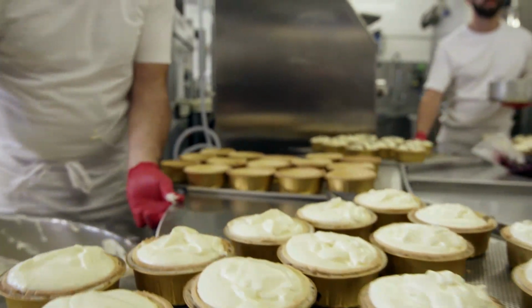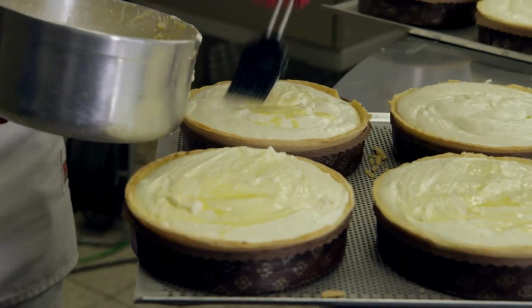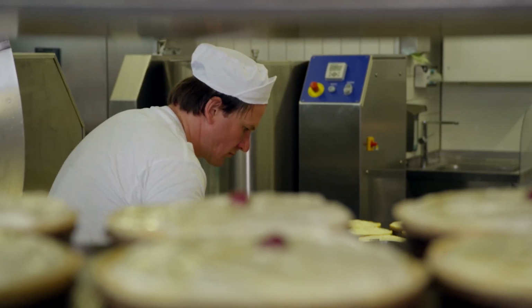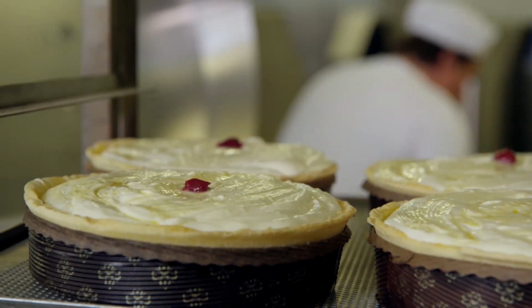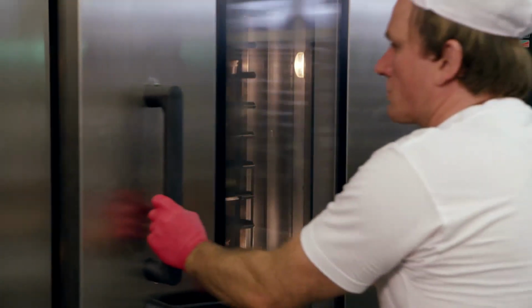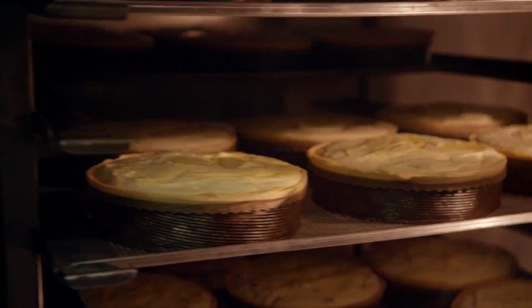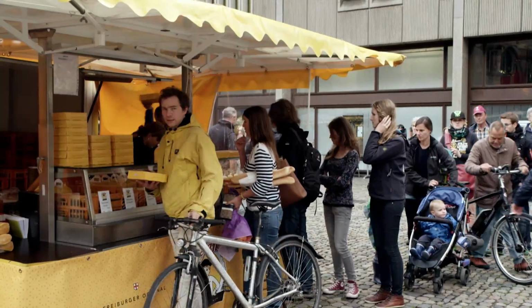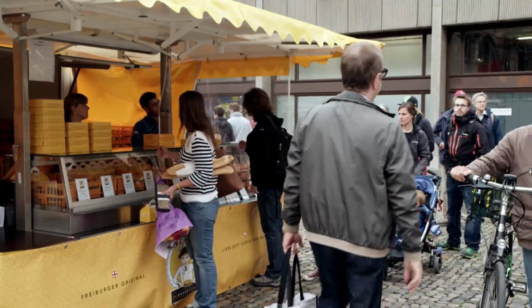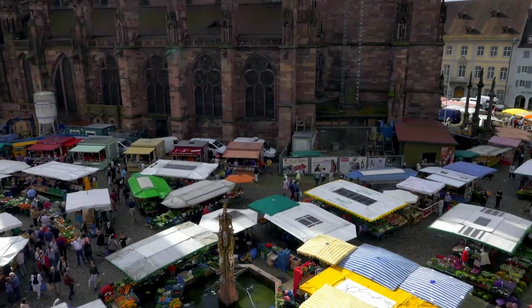Everything Stefan uses is locally produced. Quark and cream from the Black Forest and eggs from Glottertal, just northeast of Freiburg. It almost feels like cheesecake was my destiny. It's as though the cheesecake was waiting to become famous. I just had to make it happen. From kitchen to market stall in less than 24 hours. The Münstermarkt, the belly of Freiburg, serves nothing but the best.